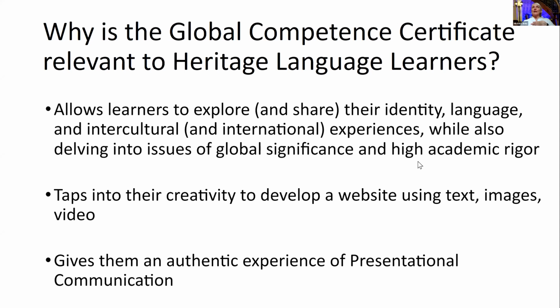If you really want to reflect on yourself, your culture, your language, you could do that part for quite a while. If you're really into issues, maybe students this fall, I think we might work with some students around the pandemic, comparing the response in other countries around the world with what we're doing in the United States. It taps into their creativity because they get to develop a website, and it has text and images, video, and so on.